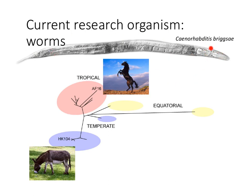Their genus and species is Caenorhabditis briggsii. Has anybody heard of C. elegans? A few of you have heard of C. elegans. Common model organism for genetics. This is a sister species. It's the same genus, very closely related to C. elegans.